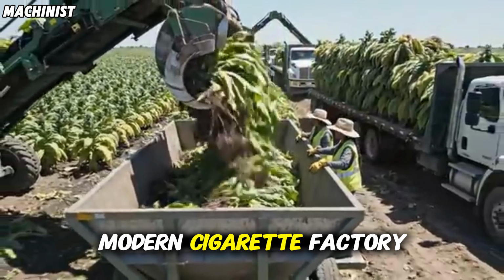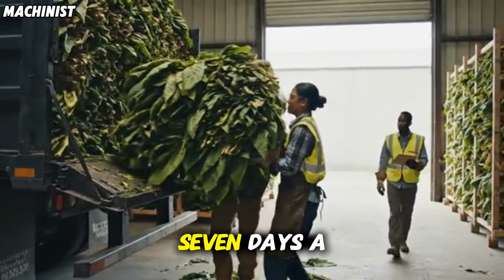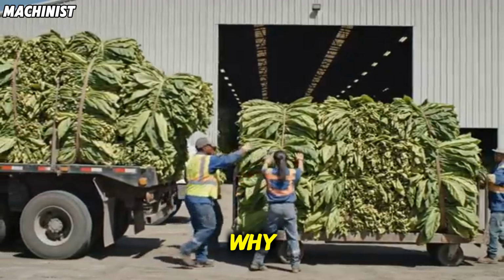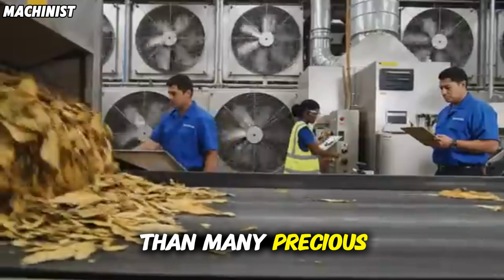Welcome to the modern cigarette factory, a gleaming, highly automated facility that operates 24 hours a day, 7 days a week. Security here is incredibly tight. Why? Because tobacco is valuable. We're talking about a commodity worth more per pound than many precious metals.